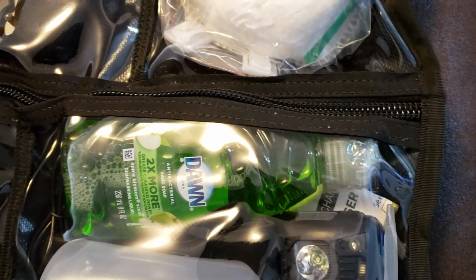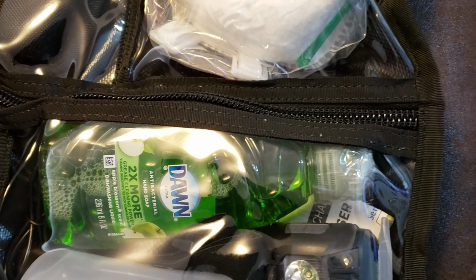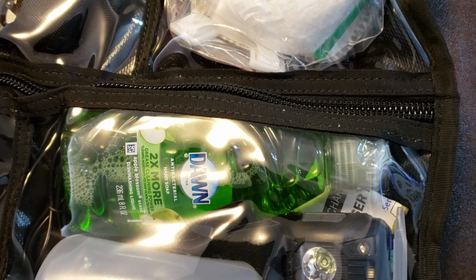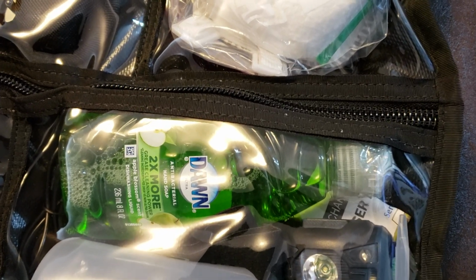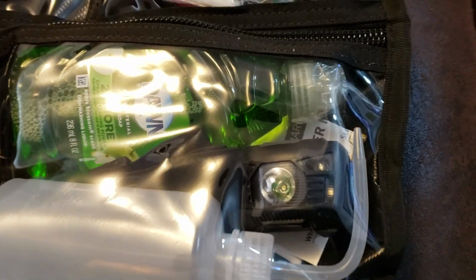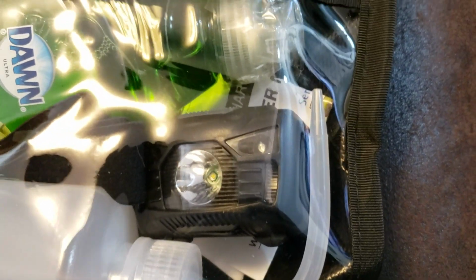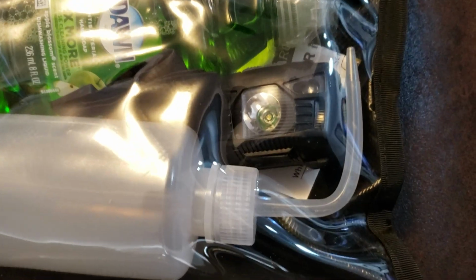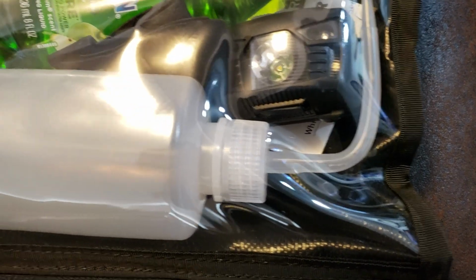So I have Dawn dishwashing detergent instead of a bar of soap. And again, this is extreme. I do not use this. I'm stressing that I do not use this on a daily basis like that. But this is for extreme purpose. I have a headlight lamp there, and that's rechargeable. And I forget the brand of it.